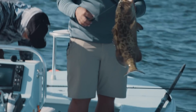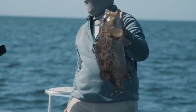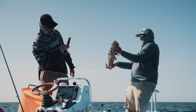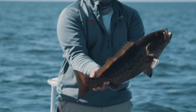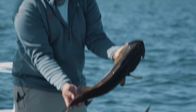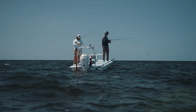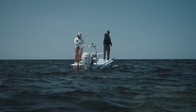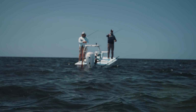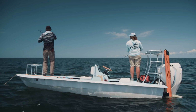What a nice fish. We're in 5 feet of water, catching fish quality like gag grouper right there. Nice fish. Solid fish. Those shallow water grouper are really like nothing else I've ever caught. They're hanging to structure really tight, so you're specifically casting at one area, and when they hit, it's probably the hardest fighting and hardest hit you'll find out there.